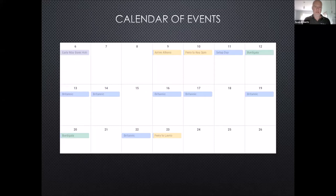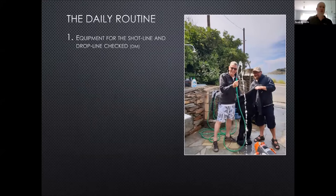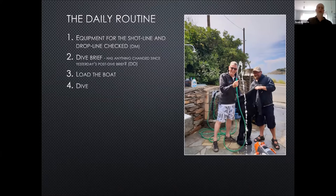And so what was our general daily routine? We were up and down to the yard before 8. It's a check of all the equipment, the emergency equipment, for the shot line and the drop lines. We have a dive brief at 8 o'clock, but the dive brief is really, really quick, essentially, has anything changed since yesterday? And then loading the boat and rope at 8:30. The Britannic is only about 2 miles away from where we launched the boat, so you're not long out to the dive site, which is quite nice.